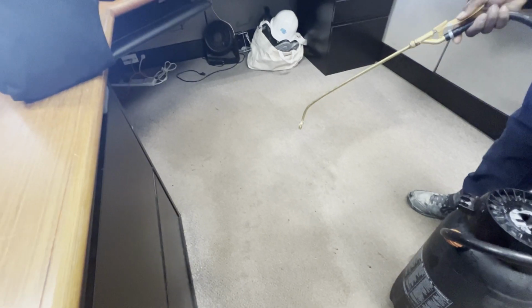What do you normally do to get it up? You use your carpet thing to pick it up? Oh, my bonneter. I don't pick it up. My bonneter picks it up. So you use a bonnet pad, it sucks it up too. I don't extract like you. Yours is 10 times better. See, my dry time is 3 hours. Yours will be 30 minutes.